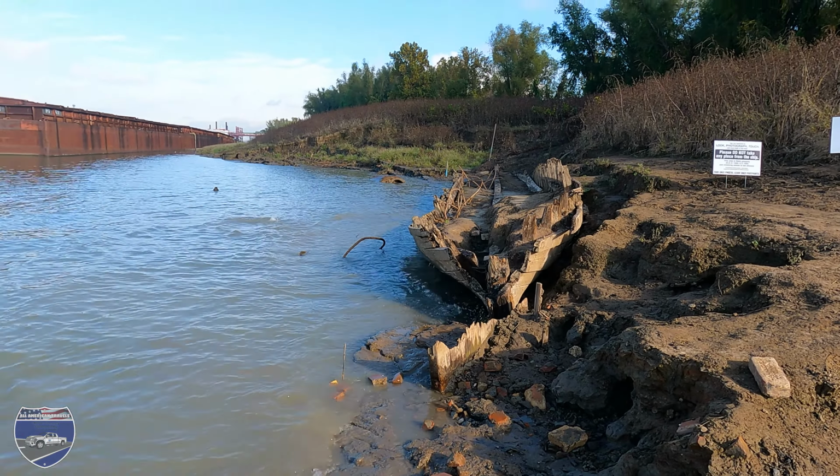You know, I don't think we can walk completely around the ship anymore, but as you can see, the ship itself is still completely out of water. So let's go take a closer look. See if there might be a little sliver of land over there where we can still completely walk around the ship, but I don't think so.